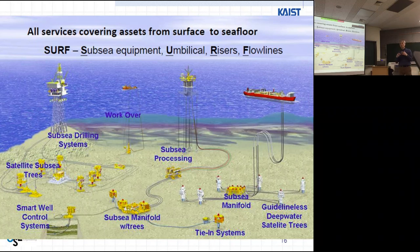But once again, I want to say that more and more functions are going down to the seabed than before. Because the water depth is higher, they want to do some primary operation there. So the device is going down more than before. That's why subsea engineering is becoming more important than before.